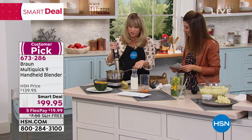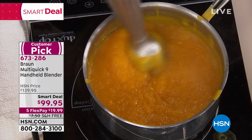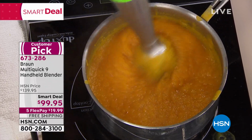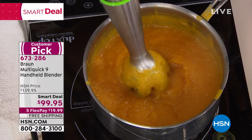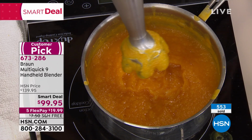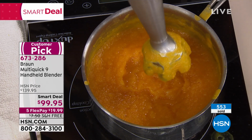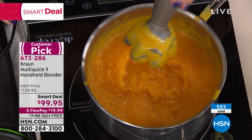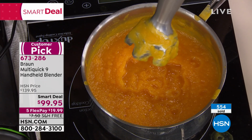You can see here, this was chunks of roasted butternut squash, and this will mix it, this will puree it as smooth and creamy as you like to go. Now, you wouldn't normally take this to a blender, because you'd be worried about that hot blender experience where the hot soup bubbled over or boiled over the blender, and you've gotten scared because it's popped over the top of it.